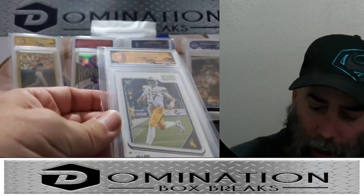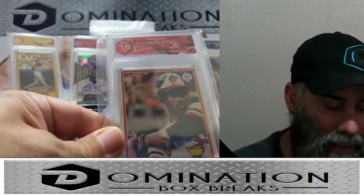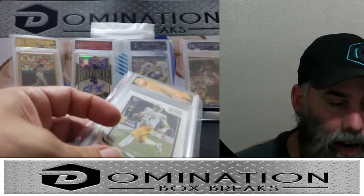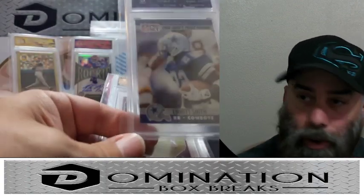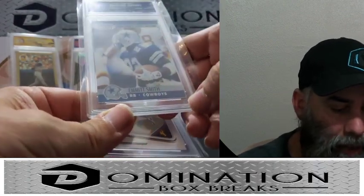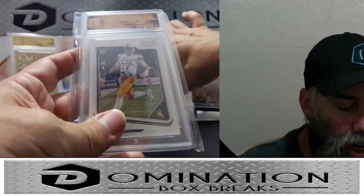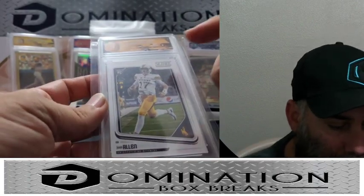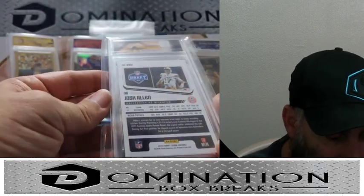When a card is shifted so far up that it's like, okay, the card is cut wrong, that hurts me more than, okay, there's an edge here that is apparently only an 8.5 edge, but I can't see it. So that's how I look at it. So this Josh Allen is a 9, but it's a personal 9.5 because the surface and the centering, which is what matters to me, is really nice.